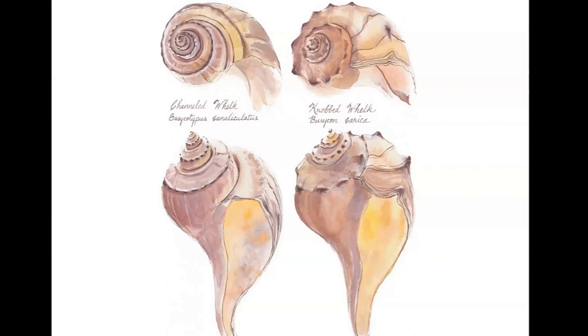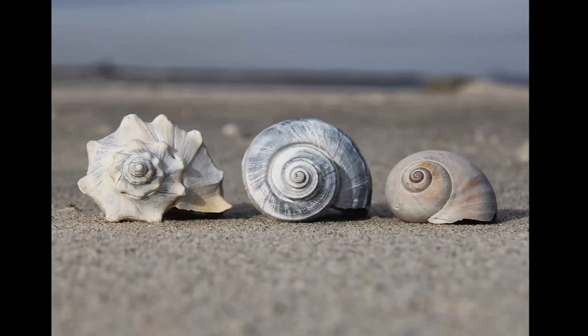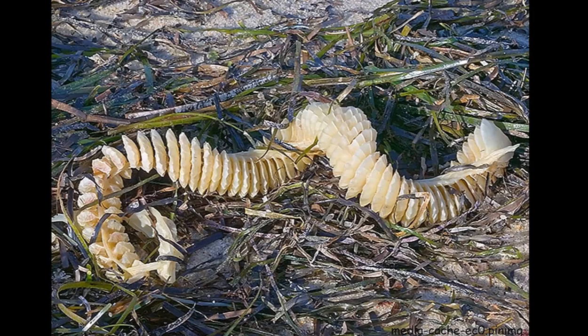These are 2 of the bigger shells. On the left is the channeled whelk, and on the right, the knobbed whelk, Busycon. And you can see the difference. I'll show you a better picture here. On the left, it would be hard not to call that a knobbed whelk. In the middle, a channeled whelk. You can see the channel running right down. And on the right is the moon snail again, just to give you a sense of size. So these are 3. And again, this is what you might come upon.